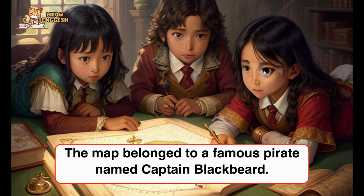The map belonged to a famous pirate named Captain Blackbird.